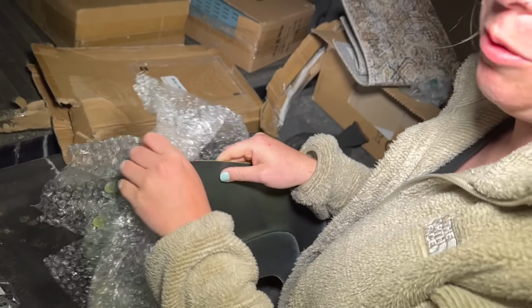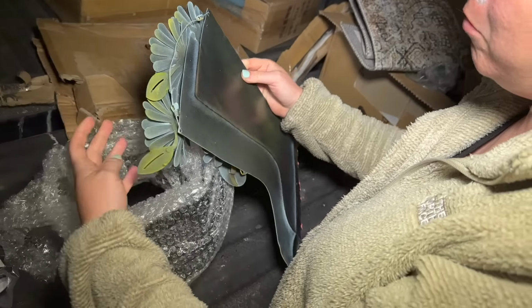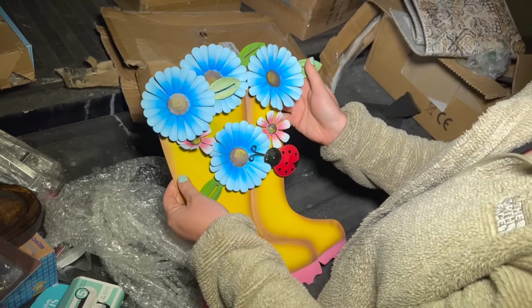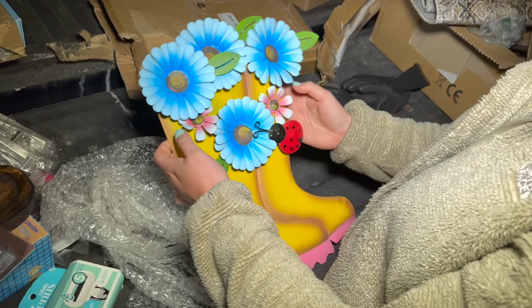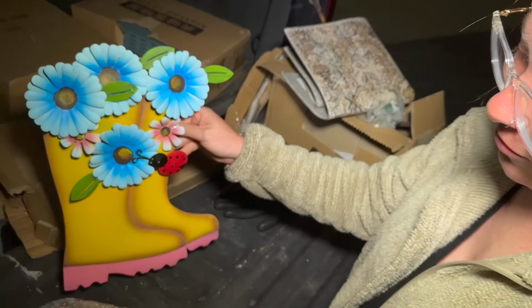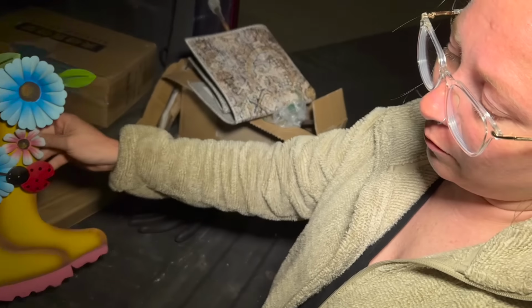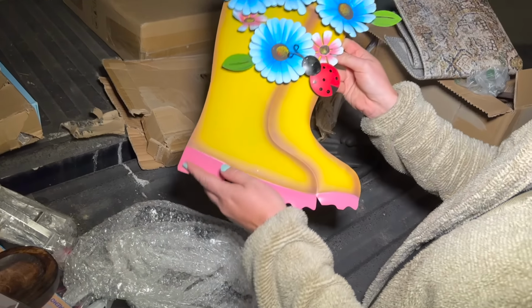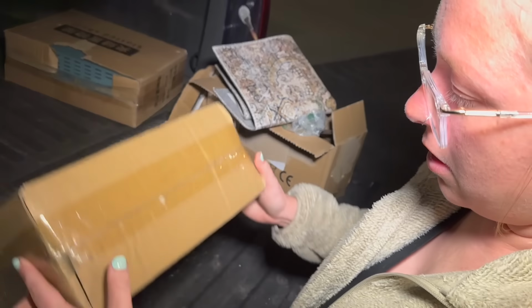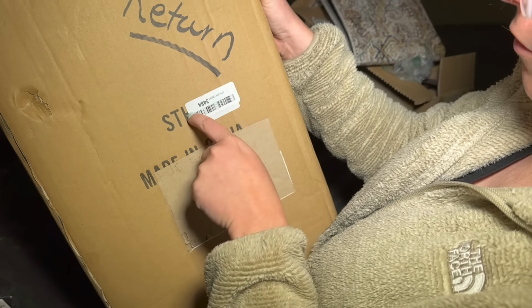If I can get it out. It's really wrapped up in there. Oh, so you hang it. That's cool. Look, it's like a little rain boot. It's a little bent up, but you can just rebend it, honestly. And it's got a little ladybug. Oh, it's rain boots. That's cute. So you could just hang it on your wall outside or your porch, your deck, really anything. You can even probably stake it into the ground because these are actually pretty sharp and it is made of metal. Okay, so this says, I don't know what this says. It just says return. It's got the label over that.